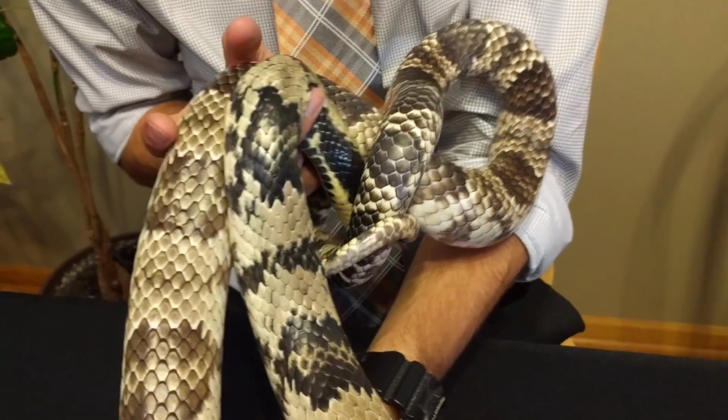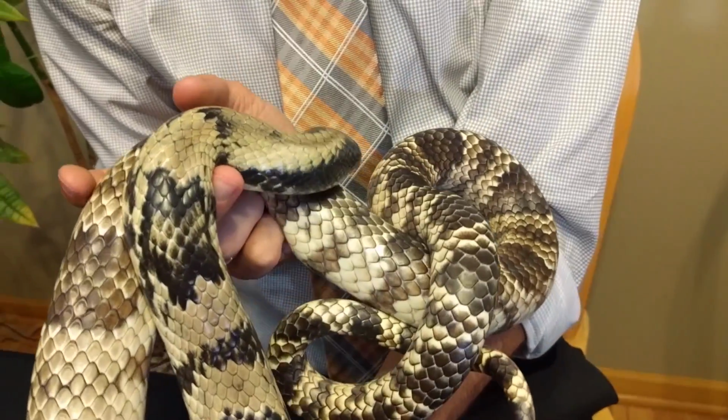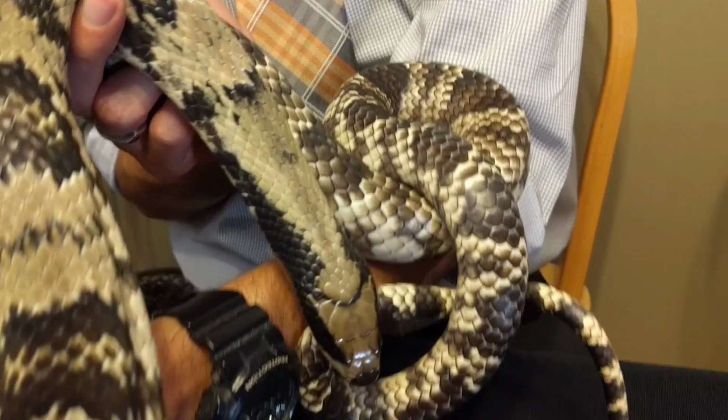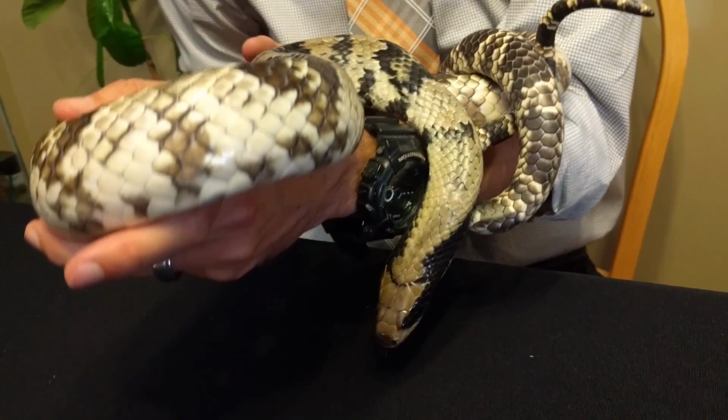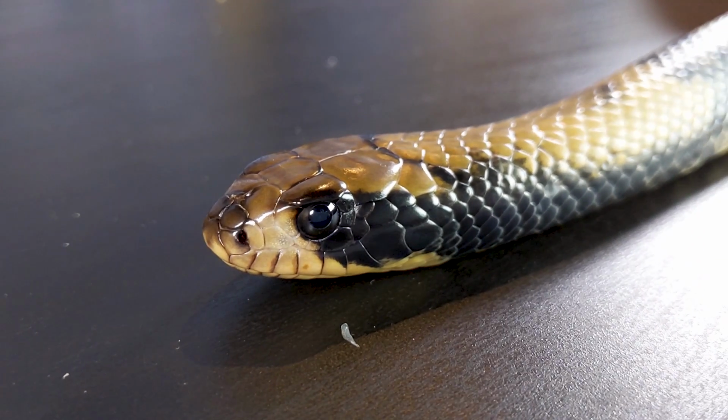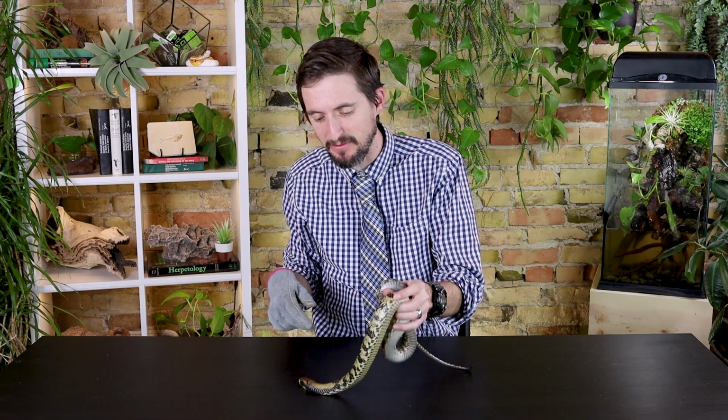And then I held her male false water cobra and I was completely hooked. The snake was beautiful, intelligent, and just absolutely incredible. The only snake I'd ever held that was even similar was an eastern indigo, and those snakes are exceedingly expensive and they spray poop from dawn until dusk.